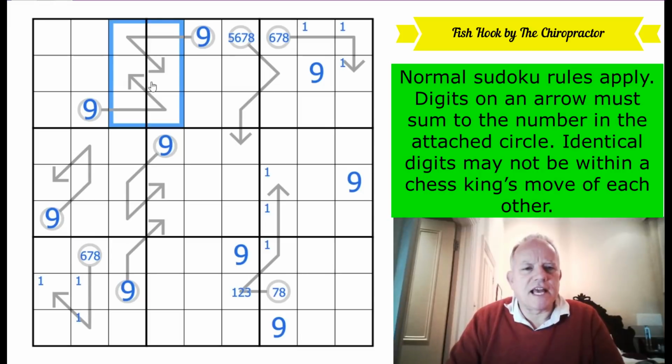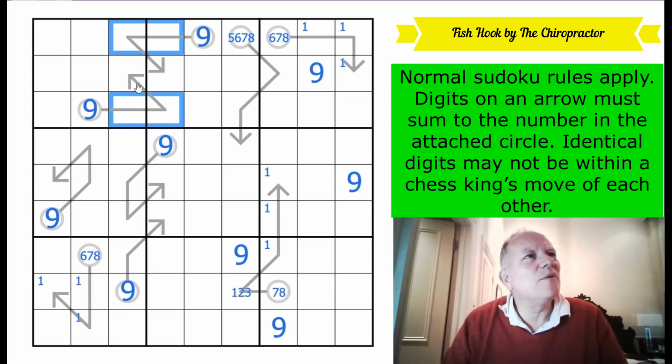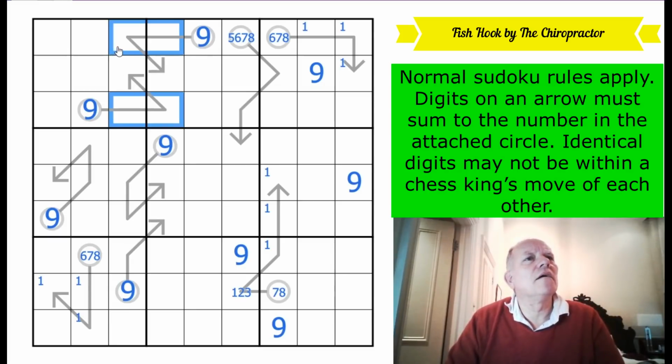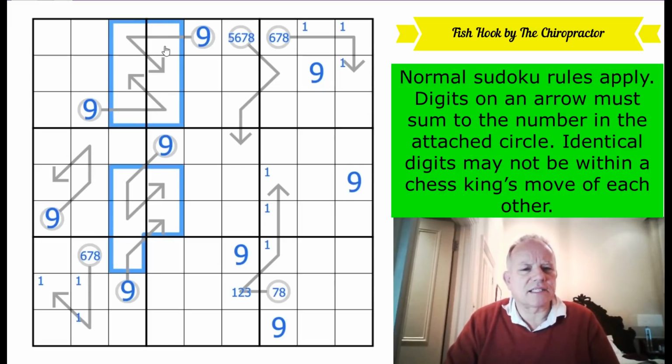1, 2, 3, 4, 5, 6 there would add up to 21. So since they only add up to 18, there is a repeated digit, at least 1. There could be 2, but those 2 cannot be the repeated digits. They must occur in those areas. Oh, and we're not using any more than 2 of any of 1, 2, 3, 4, 5, and we're only using 1, 6.